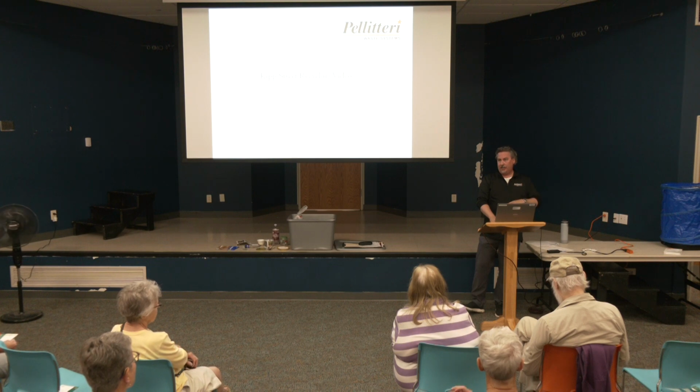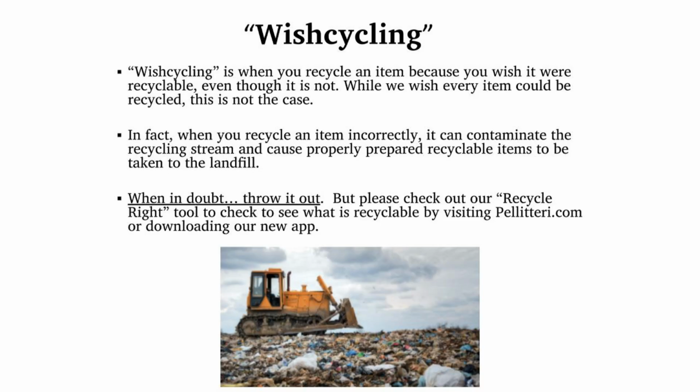Kind of tying off of the contamination, I probably could have put these two slides in the other order, but we deal with a lot of wish cycling, and I know it's kind of a corny term, but it's basically people trying to do the right thing that has a bad outcome. It's when you recycle something because you think it should be recycled and you want it to be, but it ends up contaminating perfectly good recycling in the meantime.